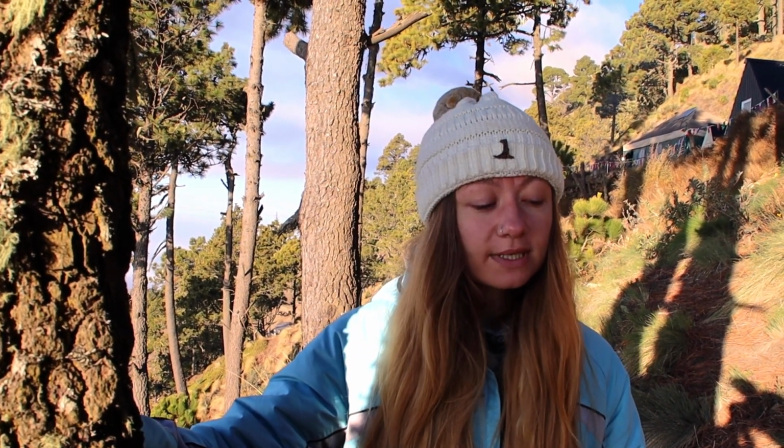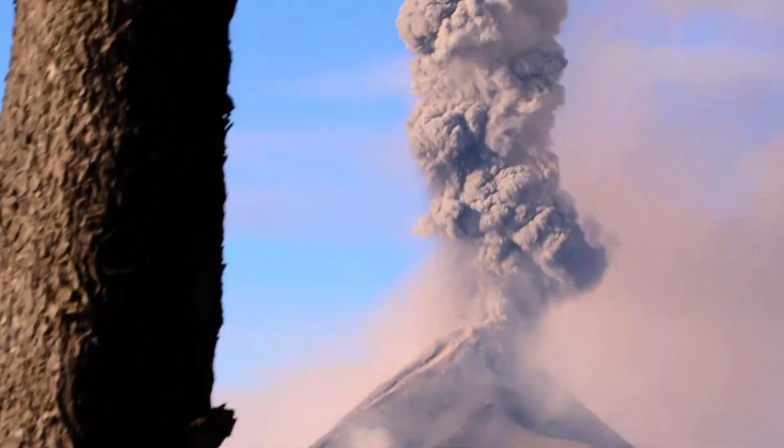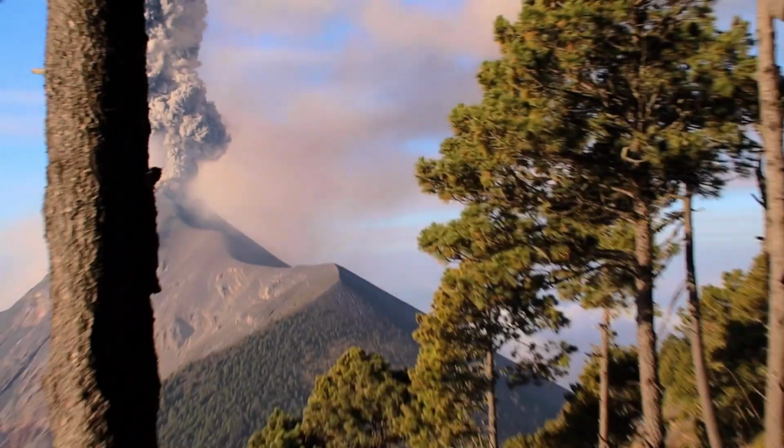Getting up to watch the sunrise was absolutely amazing. Visibility was really poor yesterday and I think we were all a bit disappointed. But today, when we woke up, it was incredible. We saw the volcano erupting like 20 times. And yeah, it's just... Oh, it's going again! It's going again! I just can't believe how close we are to such a powerful object.